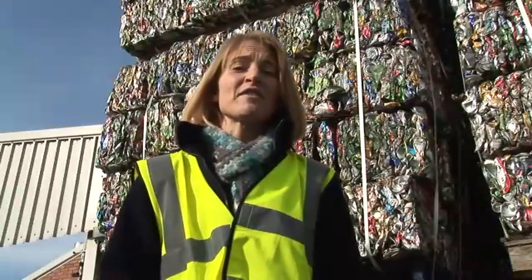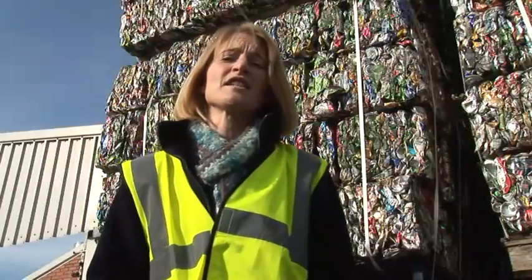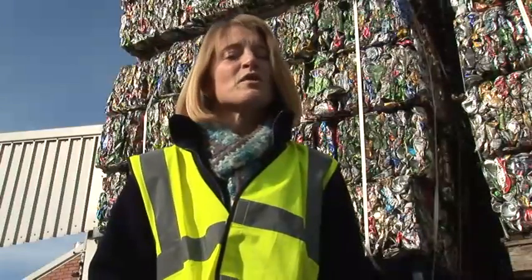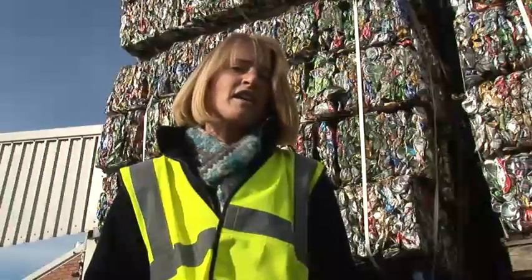When you take a look around this bulking station, you can see the huge piles of materials that have been collected from householders across the district for recycling. If we hadn't separated this waste to be recycled, it would have all been sent to the local landfill site, which could be full in about 8 or 9 years' time.